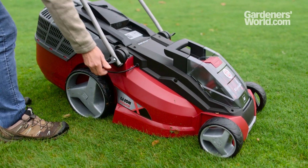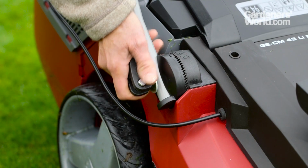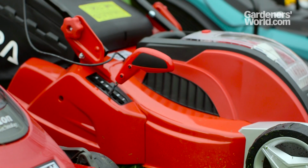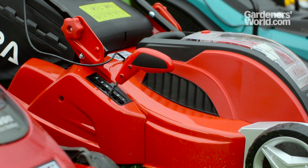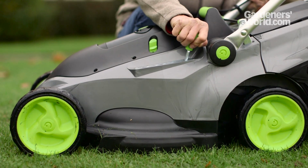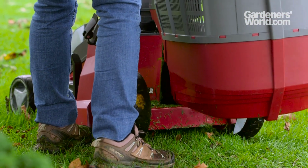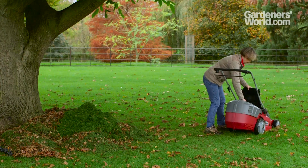Ensure the mower is set up for you to use comfortably. Almost all models have handles that adjust to your height. Then, set the cutting height. All mowers offer a range of cut heights, typically 5 to 7 options, and most adjust with one central lever. Fit the grass collector if you want to collect the clippings.